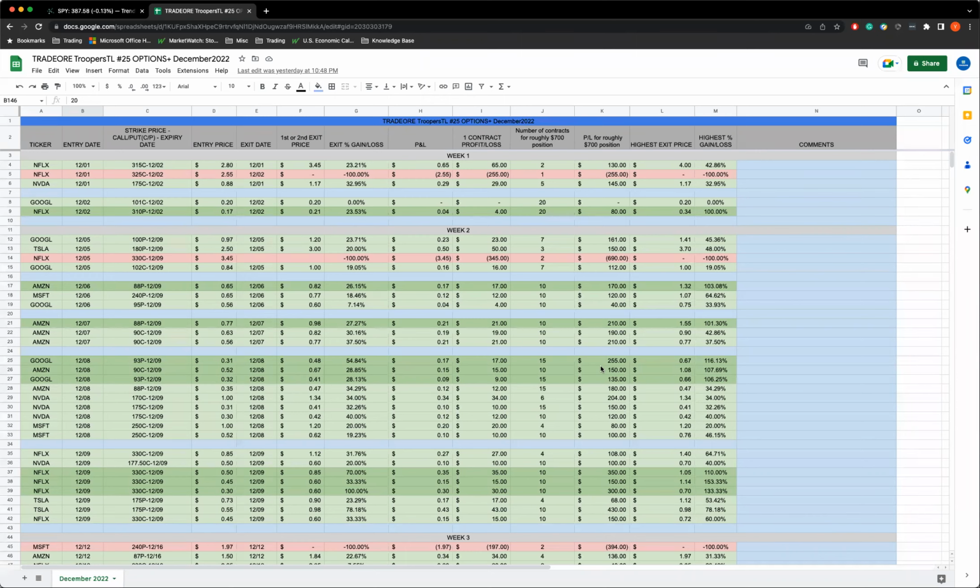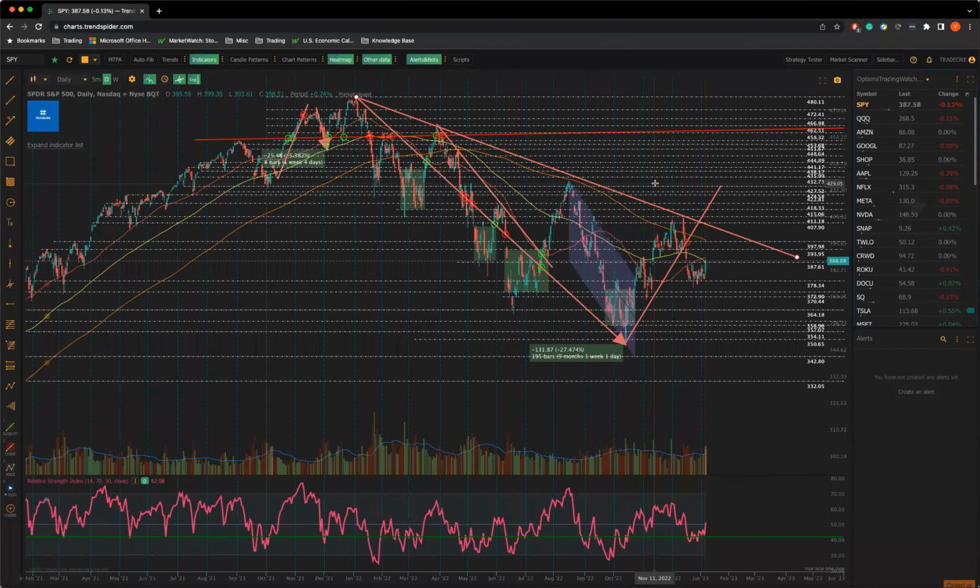Do what works for you, and that's for you to find out. And one thing is for certain, you cannot follow anyone blindly and hope to be successful. That's never going to work. Anyway, let's move on to the technical analysis portion of it.